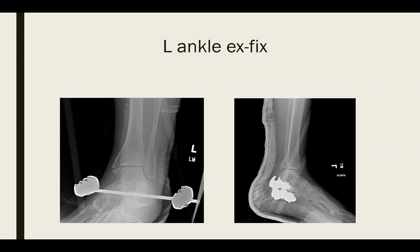On day two the patient was downgraded to the floor, and unfortunately he was fed and he aspirated and went into cardiac arrest. He was resuscitated. Now this patient is in critical condition, intubated in the SICU. We're planning to fix the ankle in the future, but now the trauma team is discussing goals of care. We don't know what will happen soon.